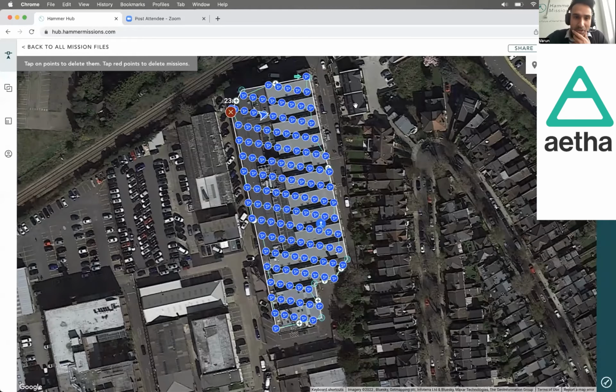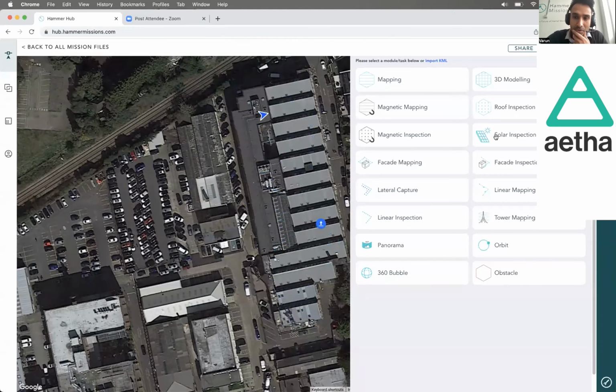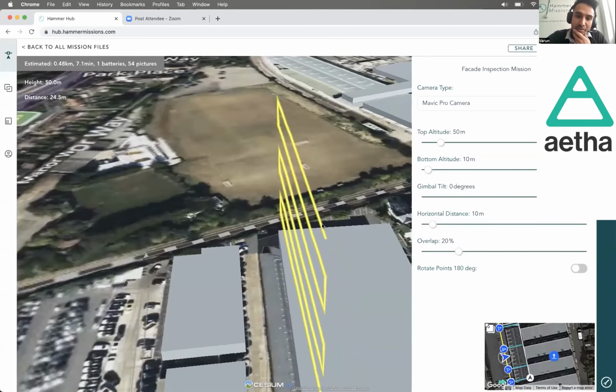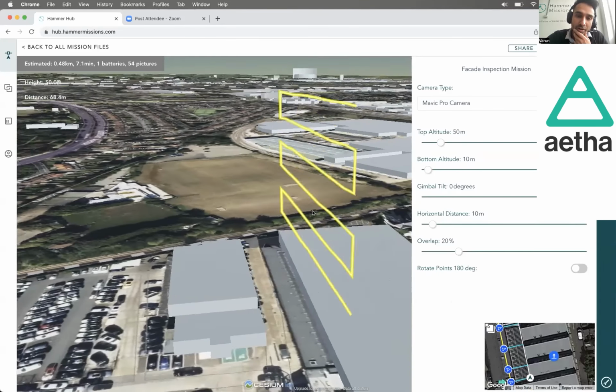Just want to quickly also mention that you can do other types of flight plans. So essentially, if your mission was to do something like a facade mapping, then you can add a facade plan, and you can configure settings and very much go through the same flow, but for a more vertical inspection mission, more of a facade mission.